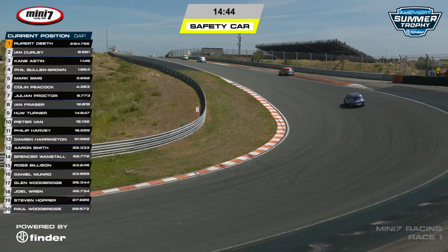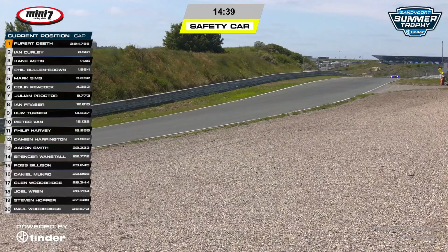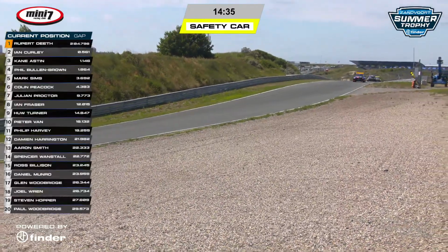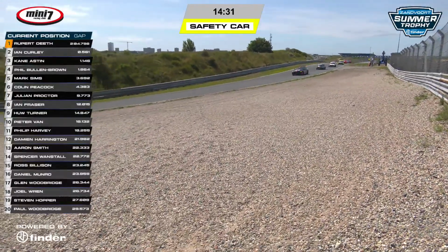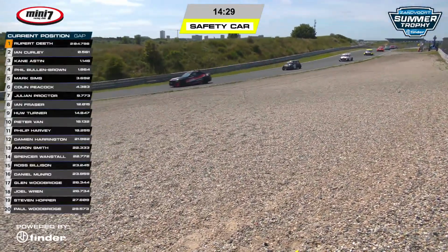Of course, at the back, they go a bit quicker to make up ground. Because if you see the difference between the number 1 and the number 20 was already 30 seconds, then they have a lot of ground to make up. Big differences.